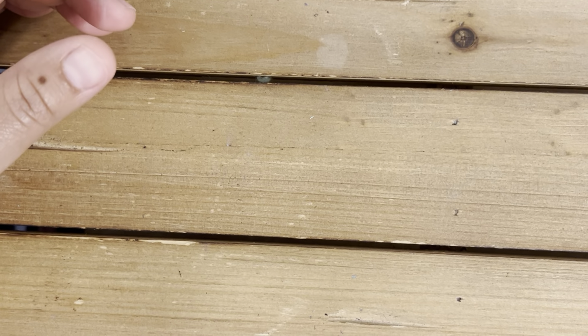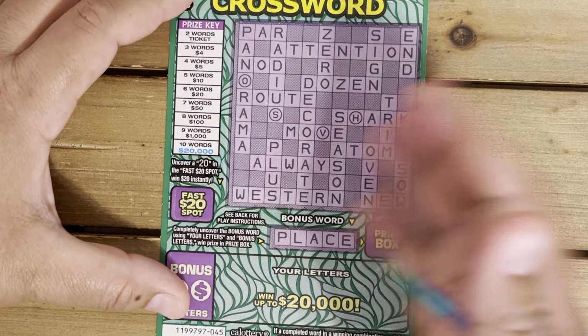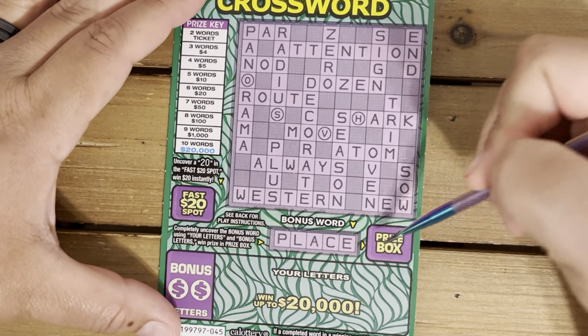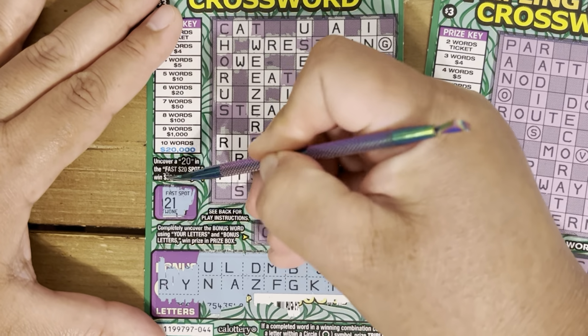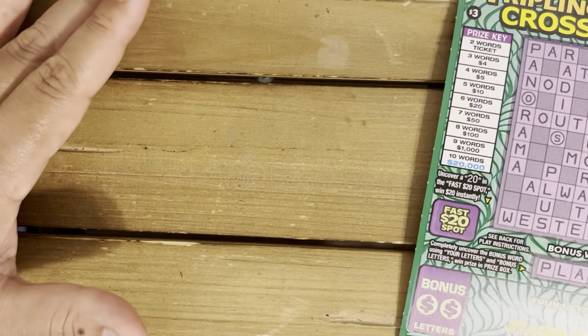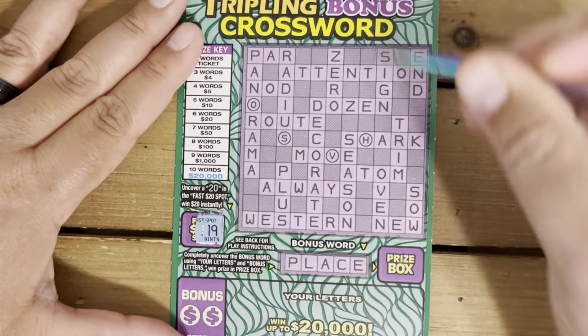All right, guys. Well, here's the next one. We have ticket 45. Can we get a win on this one? Can we get the triple? Can we get the bonus spot? Oh, I forgot the fast spot, guys. The fast spot right here on this one. 21, so close. I've gotten the 20 spot a couple times. So that one was 44. Let's do that one first just so I don't forget. And 19. Okay, was it there?